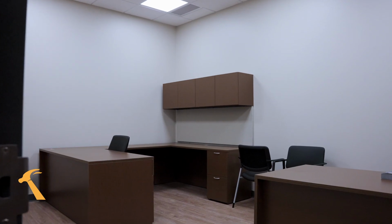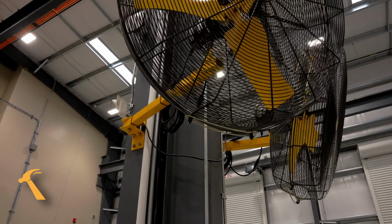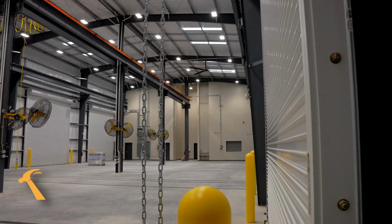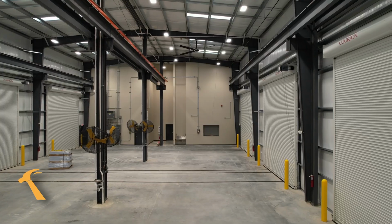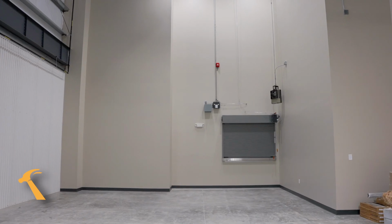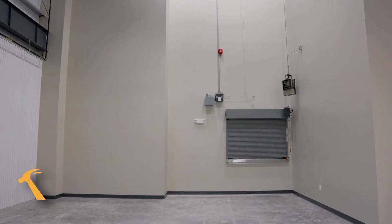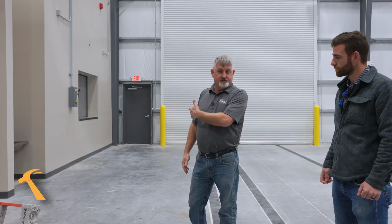In this project, we have 2 different types of occupancy. One of them is the offices, and then you have a mechanic shop on the other side, which is where we're standing now. What separates the office from the mechanic shop is a 3-hour firewall that goes from floor to ceiling here. This firewall is continuous across the building and also goes into their parts department. And in the event of a fire, there's a fire shutter that separates the parts department offices from the mechanic shop as well. So it keeps a continuous 3-hour rated wall across this area.